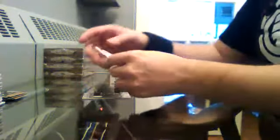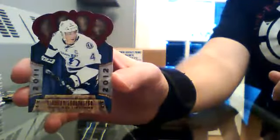Base. Ruby for the Tampa Bay Lightning of Vincent Lecavalier. Mythology patch for the Edmonton Oilers of Adam Graves.